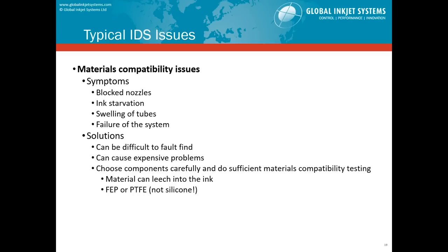And a very typical one in terms of tubing is that some people who are new to inkjet or not as familiar will start and build a system using silicon. And of course, it's just a complete nightmare. So typically, you should use an FEP or PTFE and talk to your ink manufacturer and supplier to make sure that you're using the right product. Otherwise, you're going to end up potentially with a lot of very expensive problems to fix.